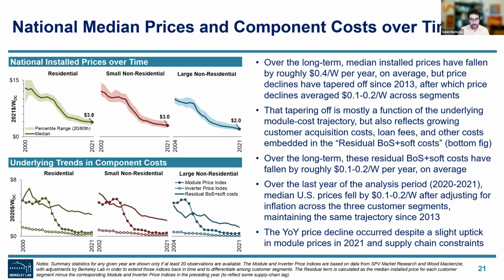So with that information in mind, here are some figures showing trends in national median installed prices over time. The figures on the top show that over the long run, median installed prices have fallen by an average of about 40 cents per watt per year over the full time frame of our analysis, so basically the past 2 decades or so. But the dominant trajectory over the past 8 to 10 years has been a steady decline of about 10 to 20 cents per watt annually. That's the steady state trend that we've seen since about 2013.